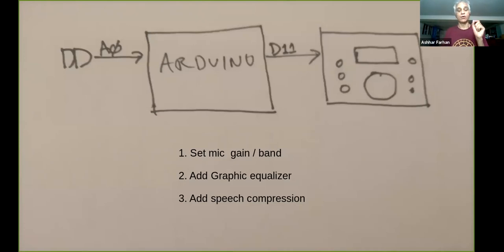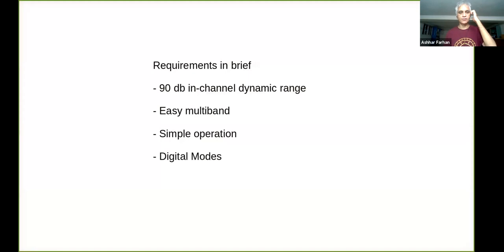But this is just a curtain raiser to what we can do. We'll come to the actual capabilities of what's possible a little later. But at this point, let's also imagine what you require from a software-defined radio that you cannot get in an analog radio, and what other stuff we'd like to put into our radios, which will help us build simpler and easier radios. So the requirements are very briefly like this. First, we require about 90 decibels of in-channel dynamic range.